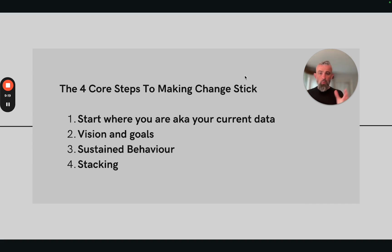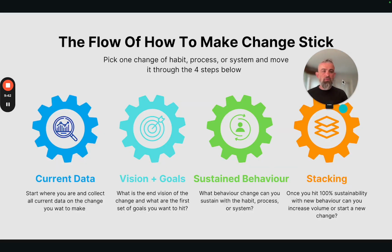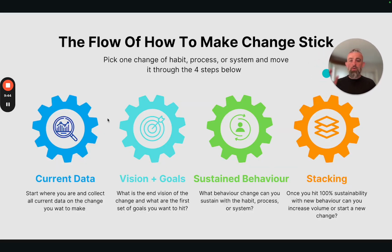So we're going to start with number 1, start where you are, aka your current data. We're going to get into visions and goals. I like those to be unrealistic, big visions and goals, big future identity. Then we're going to get into sustained behavior. Can you sustain that improvement? And then we're going to get into stacking. Can you keep developing that improvement, or is it time to, dare I say, start something new or focus on improving something else? So luckily, I have a colorful graph that breaks all of this down for you. We're going to go into each of these areas individually: current data, vision and goals, sustained behavior, and stacking. So let's get into it.